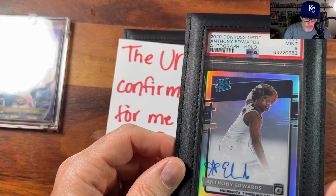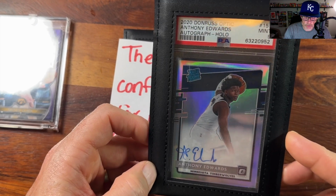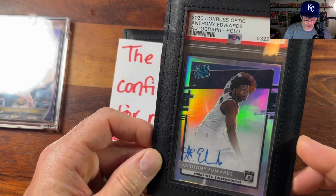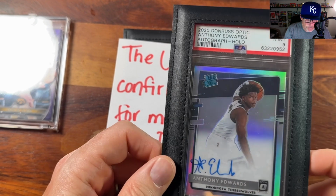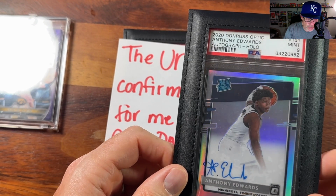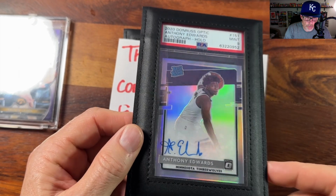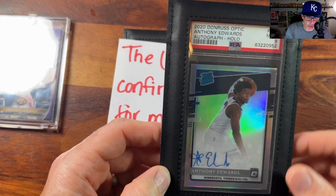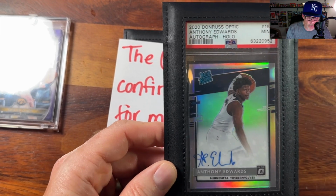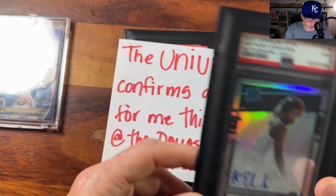But the reason I did that is because there are no 9.5s and there are 7 10s. So there's something going on with this card. In the 10, this is like a 4K card, maybe more. I usually don't like to dabble in the 9s, but I definitely will if there's a reason why there's not a lot of 10s, and this was a perfect card for me to get into. And I didn't have any Anthony Edwards autos.